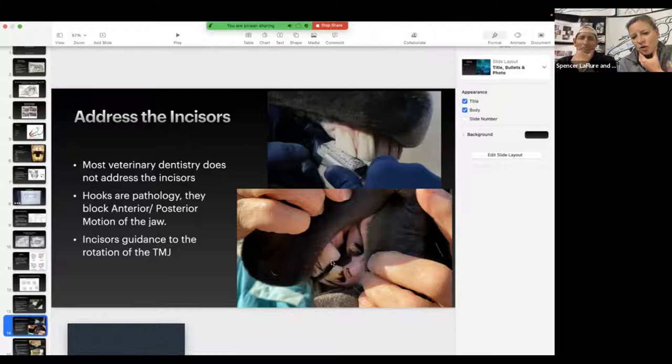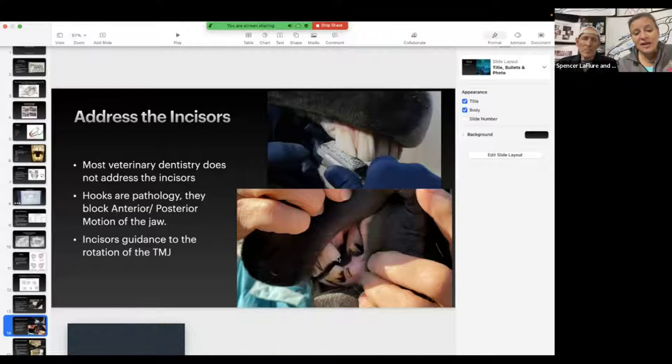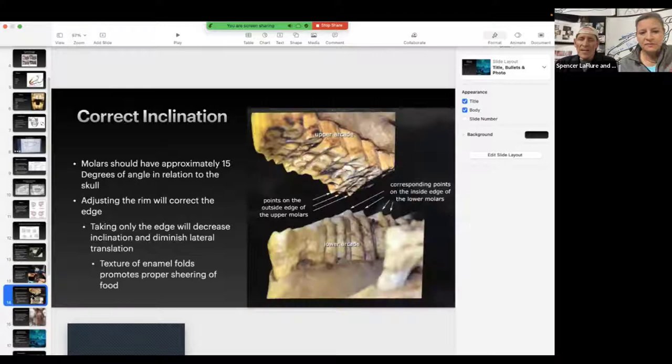You can see that. If we left this here, it would so limit the backward and forward motion, the anterior and posterior motion of that jaw, it would just continue to worsen and make the teeth more imbalanced. Would that be correct, Spencer? Oh yeah, and you'd have a lot of trouble, and with this horse you wouldn't be able to keep him chiropractically adjusted. It'd just be a nightmare for the horse and for the owner.